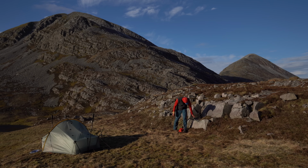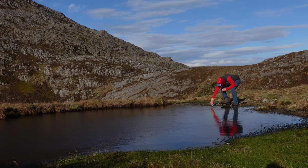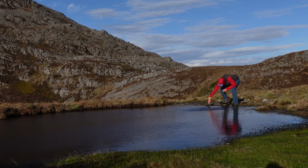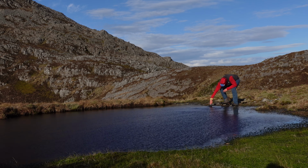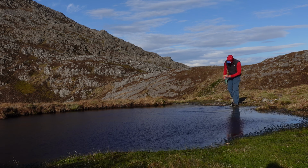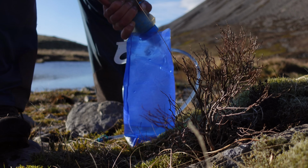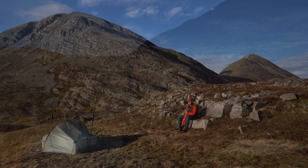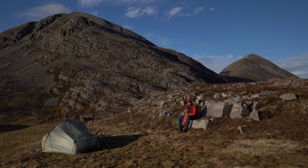Right, I've been down and collected some water. I always try and fill up as much as I can so I don't have to go down there again. So it's always quite tiring, but anyway, I'm quite tired myself. I need some food, so I'm going to get some food on. I've just got a Wayfarer's chicken tikka tonight. It's not a dehydrated meal, so I don't need to add water to it. I just need to boil some water up and heat it up, which is fine, but it's absolutely glorious.